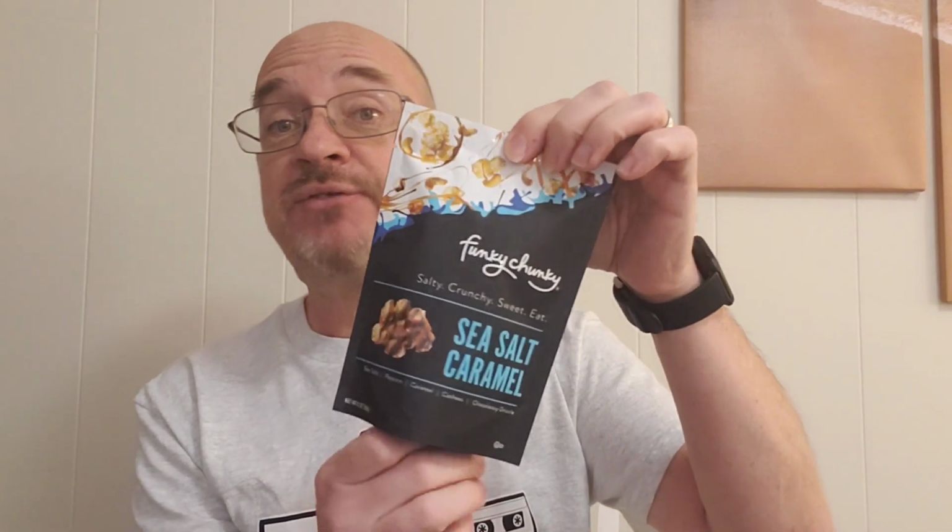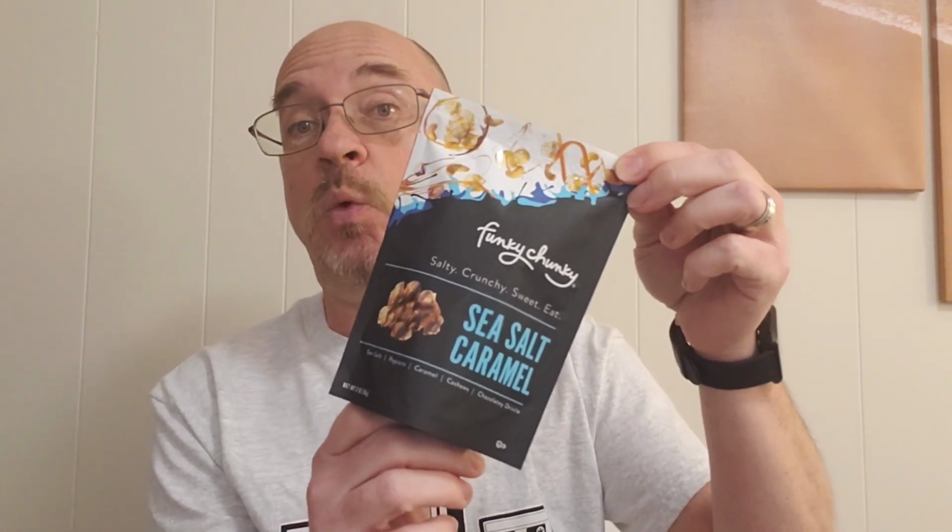Well, as always, I've got Moose Mug loaded with some nice cold water here to help me cleanse the palate in between, and we'll go ahead and grab the first bag and see what we have. Okay, so it looks like we've got 4 bags of different flavored popcorns and 1 bag of pretzels. I think we'll save the pretzels for last, since that is the different type of snack here. And we will start with sea salt caramel. Salty, crunchy, sweet, eat. So there we go.